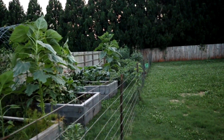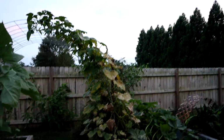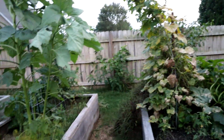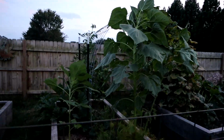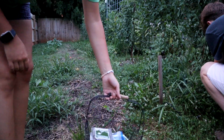But whenever your cucumbers start to get sick, like you can tell that one's kind of sickly there, just plant a new plant. That's the best advice for that. But I've got some just huge sunflowers right there. Doing great. What are you doing, Nadia? This grape's doing good.